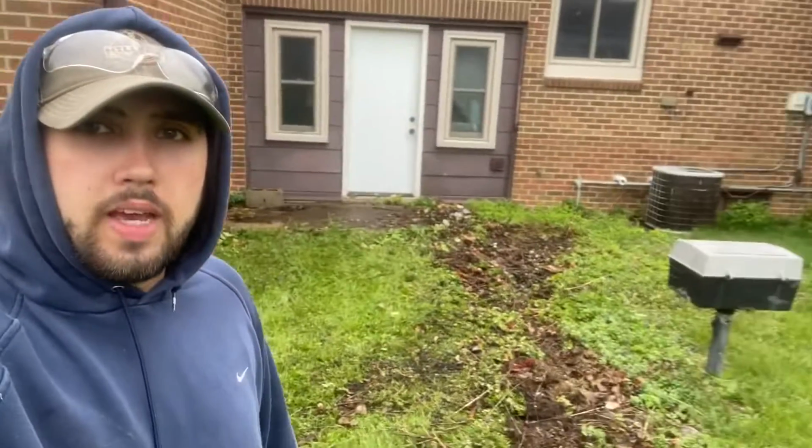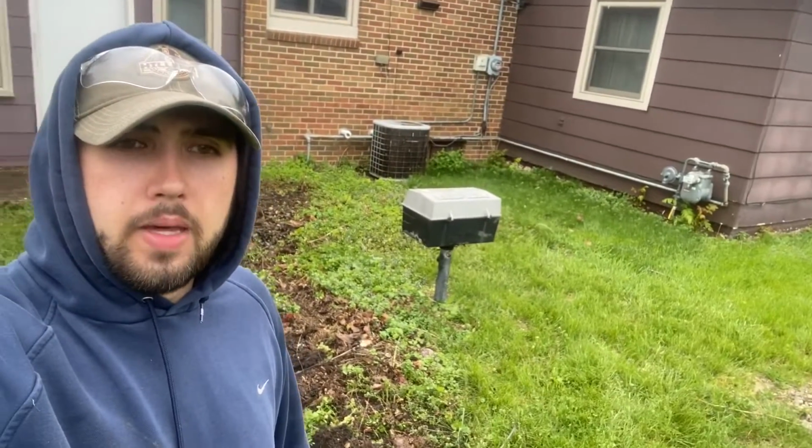It's a 2-bed, 1-bath, 3-stall garage, good corner lot, but I think I'm gonna add a bedroom and potentially a bathroom. But we're gonna keep pushing through here. Got to get this cleaned up, and let's see what we can get done. So here's the backyard. Looks a lot better.